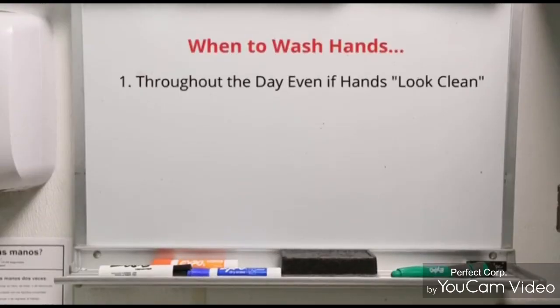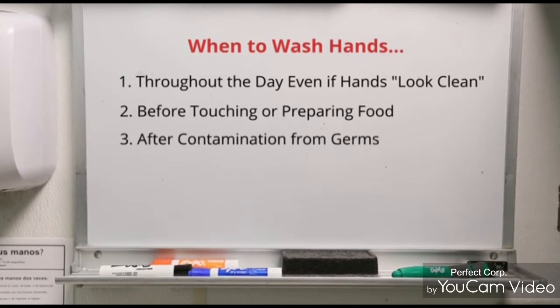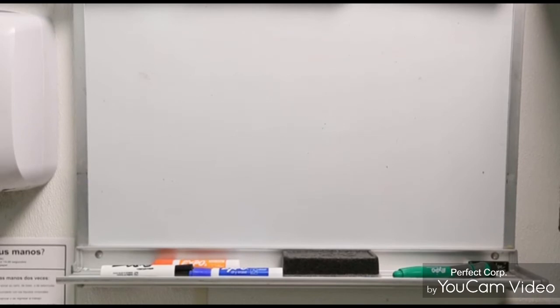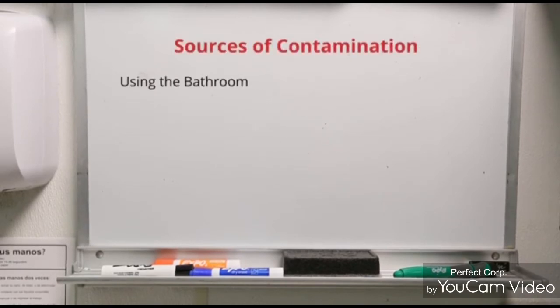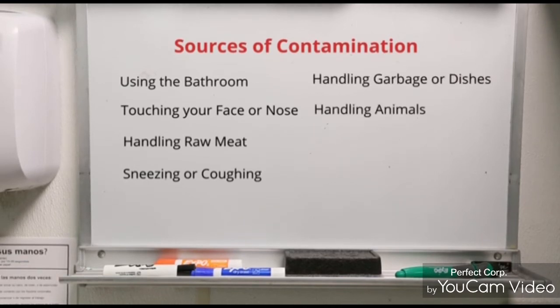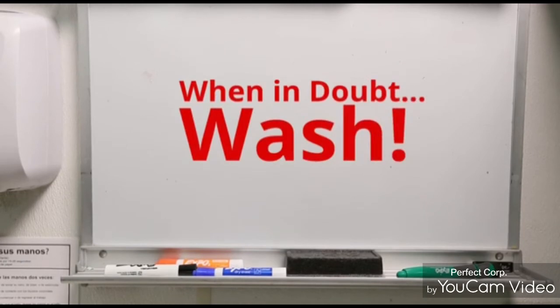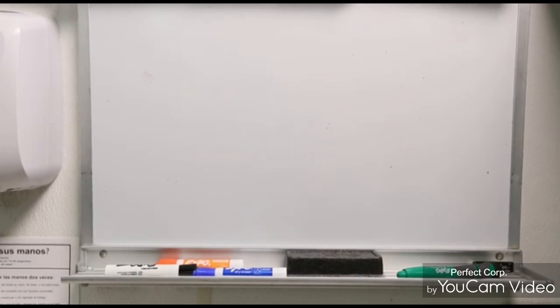Wash your hands throughout the day, even when hands look clean, to keep germs off your body and the food you prepare. Always wash before you begin food preparation, or if you've been contaminated by exposure to potential germs. Contamination can be caused by using the bathroom, touching one's face or nose, handling raw meat, fish, or poultry, sneezing, coughing, or blowing one's nose, handling garbage or dirty dishes, handling animals, or using chemicals, or after taking a break, eating, or smoking. If you aren't sure if a wash is necessary, wash anyway, just to be safe.